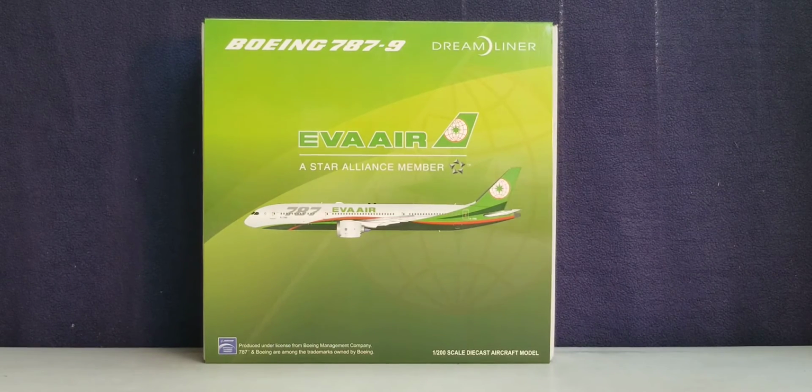Alright everyone, let's take a look at the front of the box here. You see the aircraft type at the top, the Dreamliner decal, the Eva Air billboard title, as well as the corporate logo. You also see the Star Alliance member as well as the Star Alliance logo, the computer generated picture of the aircraft, the Boeing official license pride decal, as well as the 1/200 scale die-cast aircraft model you see at the front of the box.